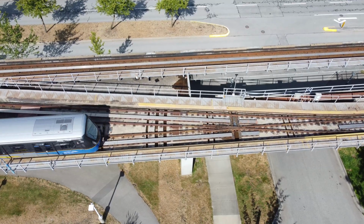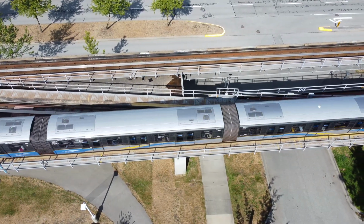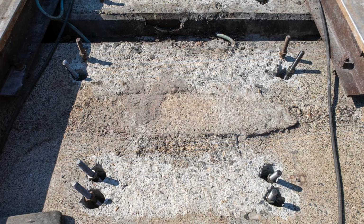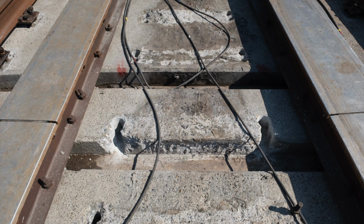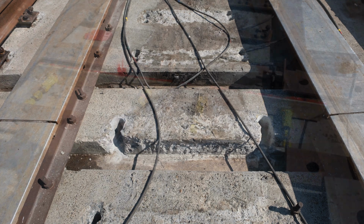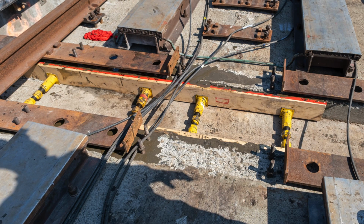The maintenance work covers a wide range of tasks. Skilled crews repair the concrete and replace rail with fastening hardware on the guideway, which over time becomes worn by passing trains. This work involves coring the concrete and replacing the rail anchoring bolts.